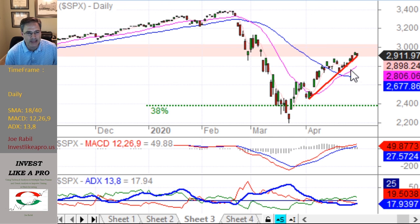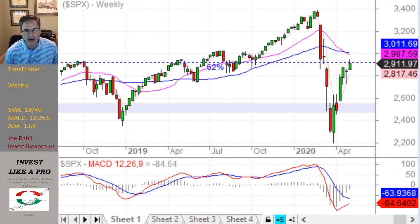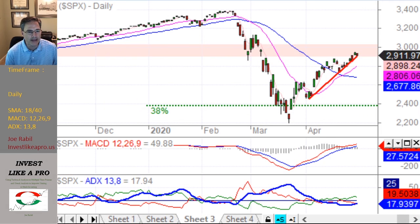The price continues to respect the 18 MA on the daily chart, and the 18 is above the 40 now. So we have this opposing trend developing. If you go back and look at the weekly, you've got an 18 below the 40 now, and then you look at the daily, and the 18 is above. So we do have this opposing trend developing, which has the potential to reverse here and set up something a little bit more significant to the downside.